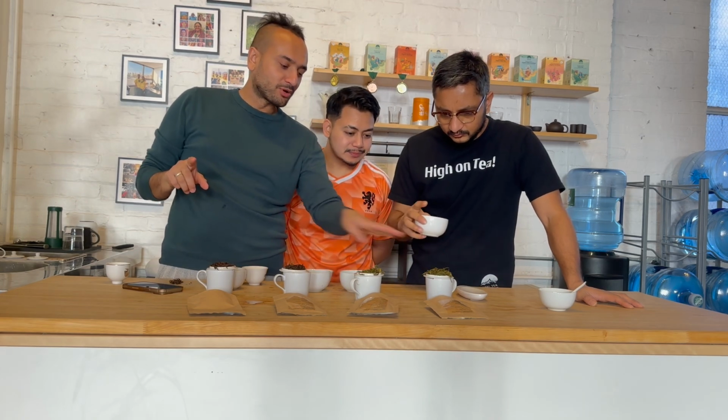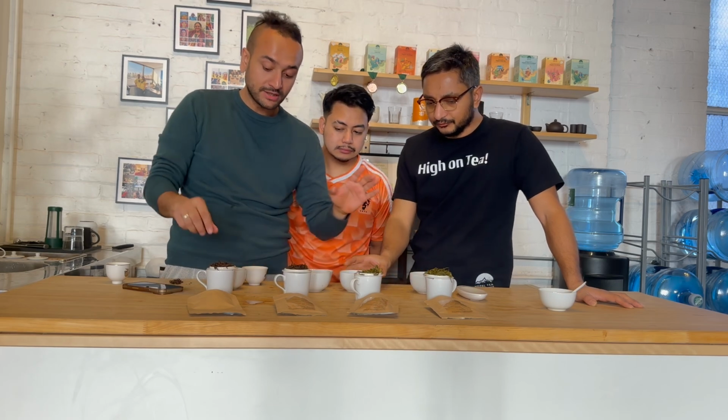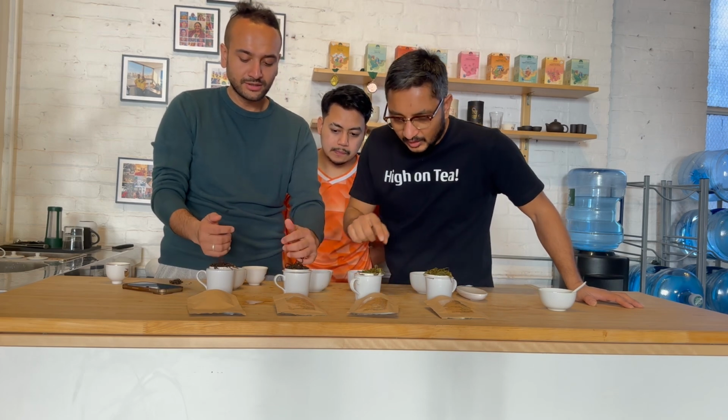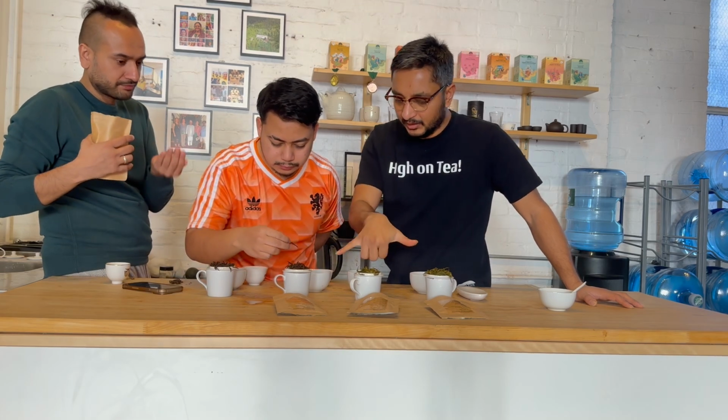Looking at this, don't you guys think that either the gram when we put it in, we put in a little bit more on these two? Otherwise, these leaves are much heavier, denser than these leaves. Or is it just me? It seems from the amount that we see over here that these two would be a lot more. It could very well be the case.